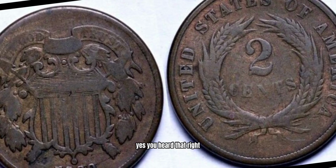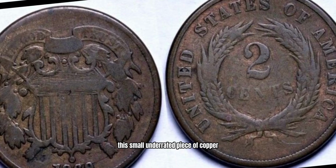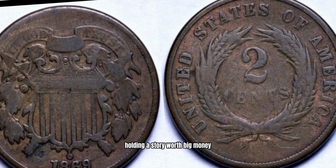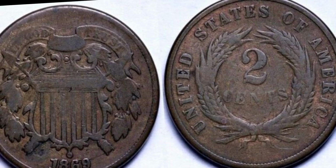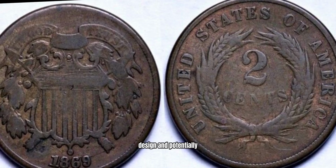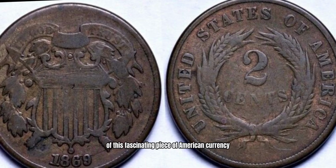Yes, you heard that right. This small, underrated piece of copper could be sitting in an old collection somewhere, holding a story worth big money. Stick around, because we're going to break down the history, design, and potentially jaw-dropping value of this fascinating piece of American currency.